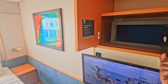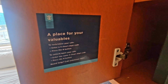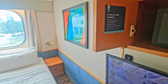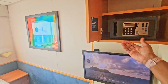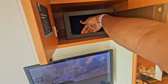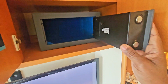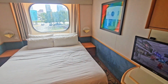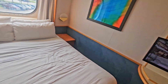You can utilize the safe that's here. That's no extra charge. There's instructions on how to use it. I would just say before you leave your cabin, before you leave your cruise, you want to make sure, double and triple check you don't leave anything in there, especially because there's this little lip here. So just make sure you're not leaving any cash, your passport, things like that. And even though I don't put anything in there, I still check before I leave, just in case I decide to do something crazy that cruise.